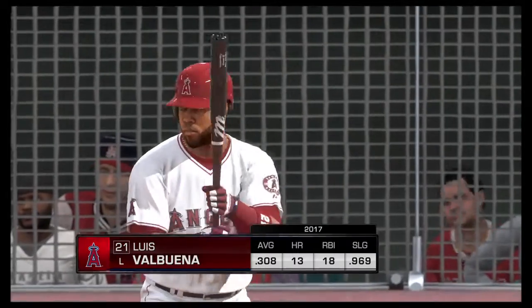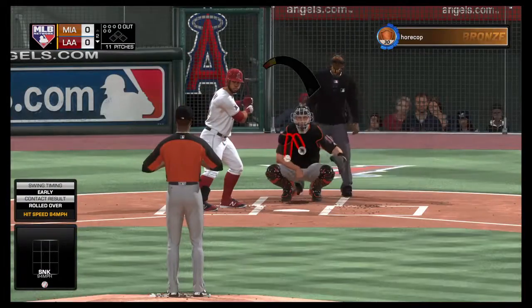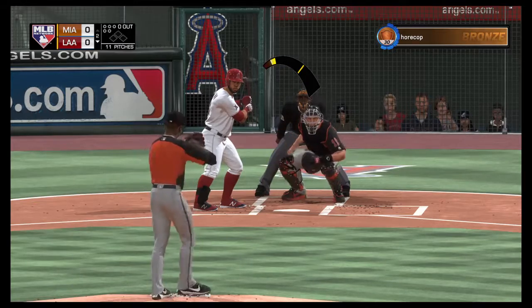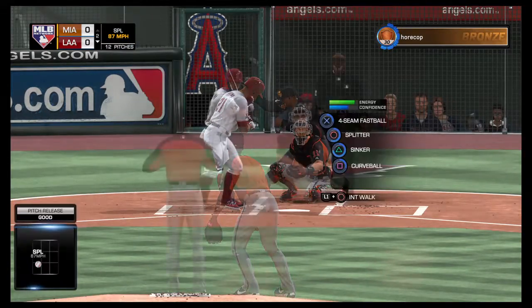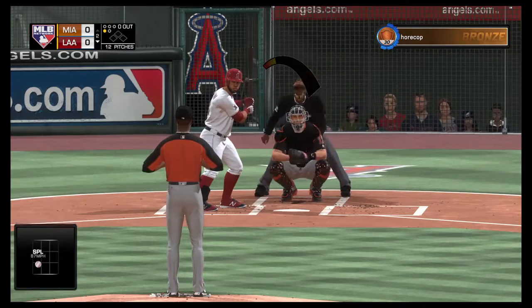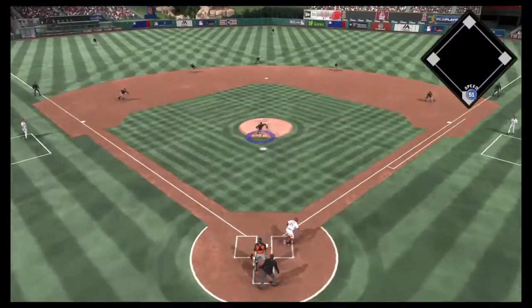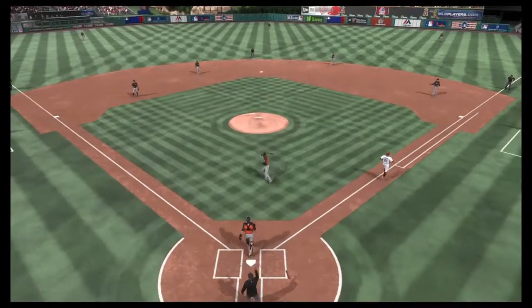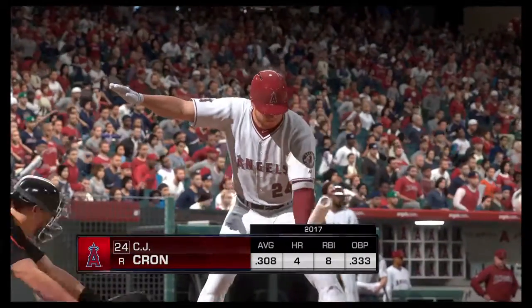Here's Luis Valbuena now. He'll get us going here in the bottom half of the second. First baseman. Here comes the first pitch. Valbuena takes a look at a strike over the inside corner. The windup and the 0-1. Ooh, he saws him off with that one. And he'll steer clear of the flying debris to make the catch here for the first out.